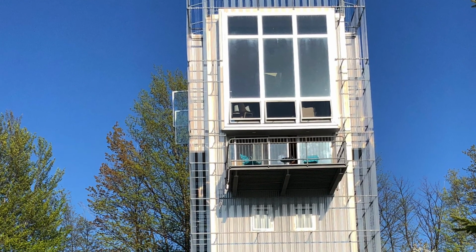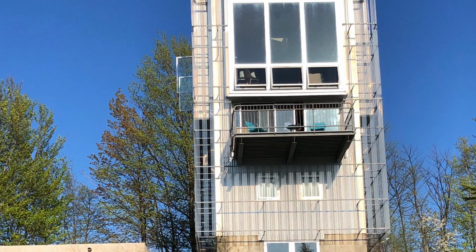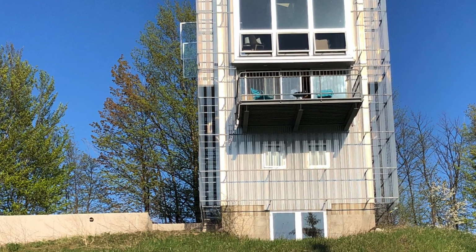We saw this unusual building along M22. The lady was very friendly and even came to the door and waved as we were taking the pictures.